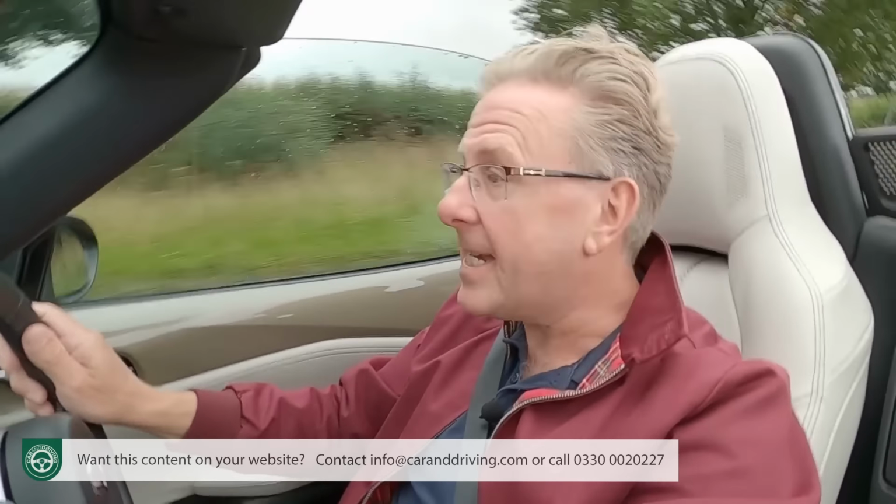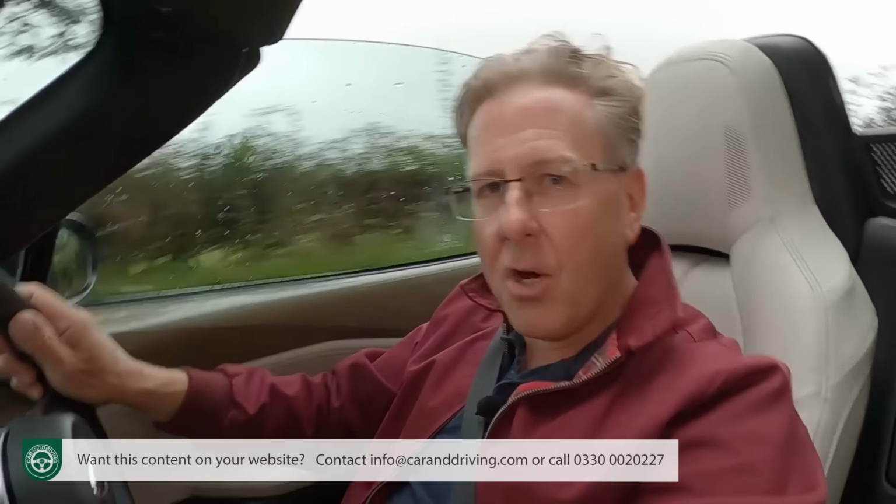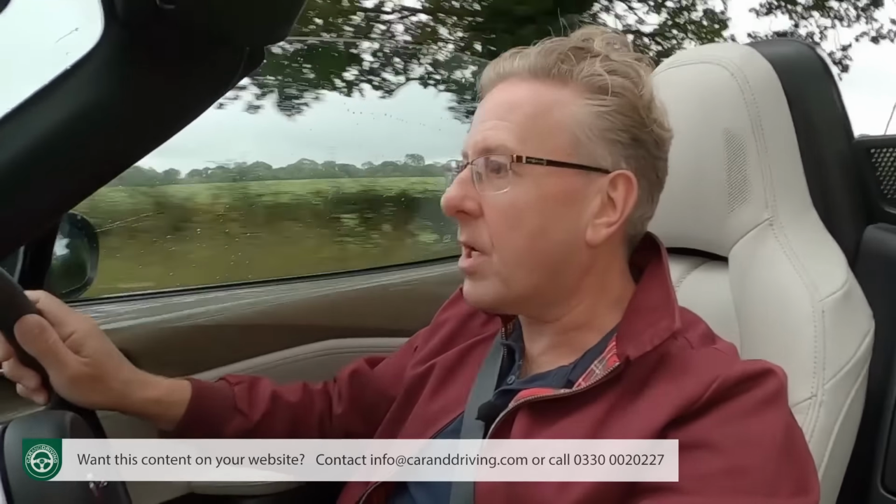Is it as communicative as a more track-orientated roadster like a Caterham 7 or an old Lotus Elise would be? Well, no, of course it isn't, but if you've been fortunate enough to try a model of that kind, then you'll be amazed at just how close Mazda's been able to get to that level of tactile response without delivering the kind of car that rides like a go-kart.